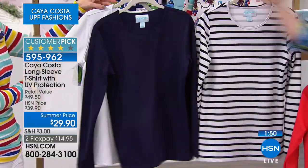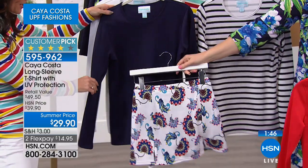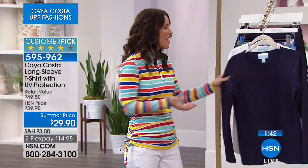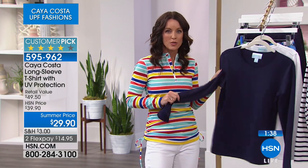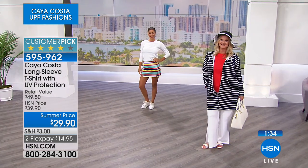But I mean, look at all the fun things you're going to be able to do with the skirt. Oh, I love it. That's a great combination. It is great. I mean, the choices are endless here. This is, again, that stretch jersey knit, so it's going to just rest nicely on your arms and on your sides.